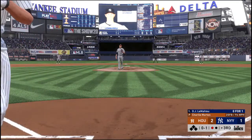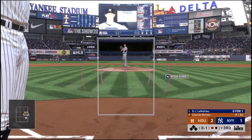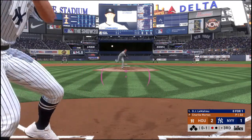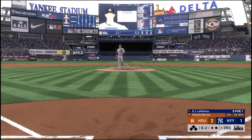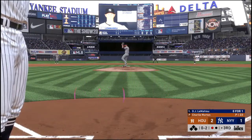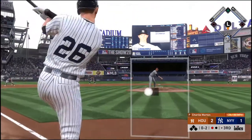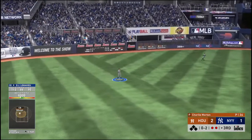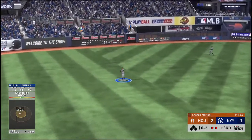Back to the top of the order now, and that'll bring up DJ LeMahieu. And he gets ahead here with the fastball, strike 1. If he's able to locate that two-seamer down at the knees, he's going to get a ton of swing and miss and a ton of ground balls today. Working quickly now as the splitter's in there, 0-2. This is line to left. Tucker is in his tracks now as he makes the catch for out number 2.